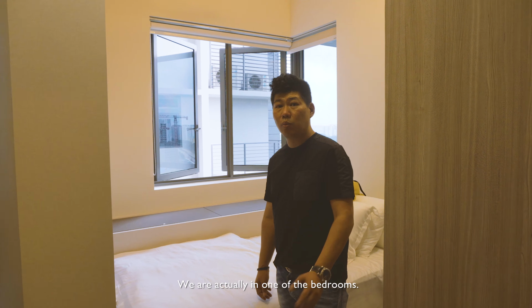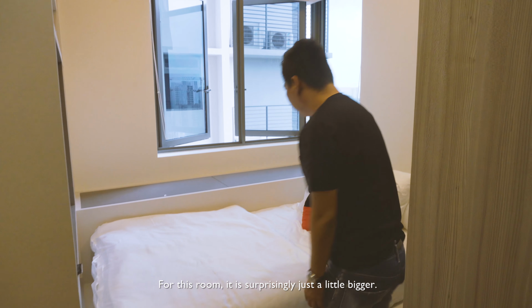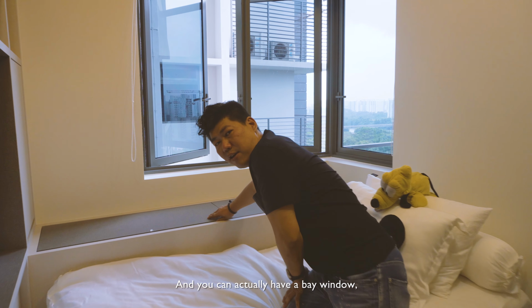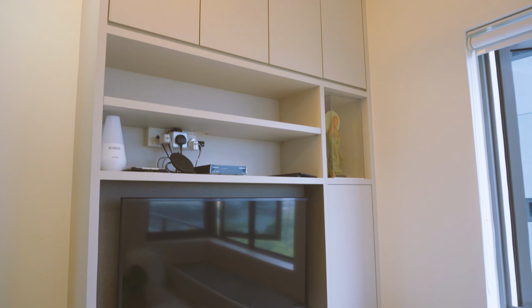Okay, we are actually in one of the bedrooms. So this room is surprisingly just a little bigger, so we can actually have a big window. So you can see that we actually stuff a lot of things inside.